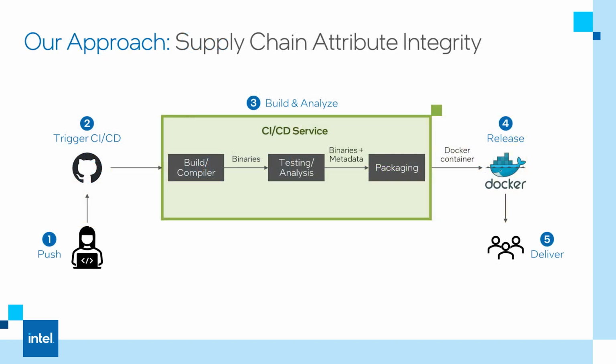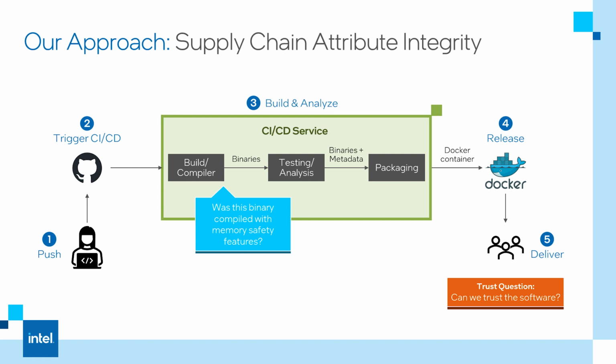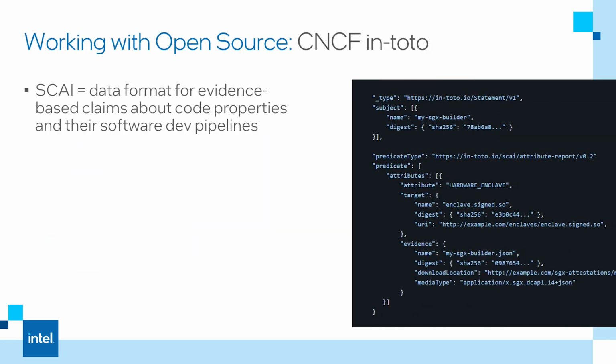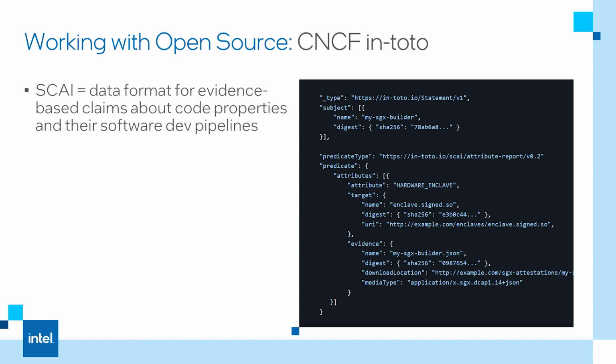To help solve this problem, we developed an open specification called Supply Chain Attribute Integrity, or SCAI for short. SCAI is a simple data format for expressing claims about properties of code and software development pipelines. So if you want to check if a software product can be trusted, SCAI helps to answer specific security questions about the supply chain, like, was this binary compiled with memory safety features? Or did my CI/CD pipeline run in the expected compute environment? To achieve this goal, the SCAI format couples verifiable evidence with attribute information to back up the claims, giving consumers extra data to help them audit the supply chain more closely.